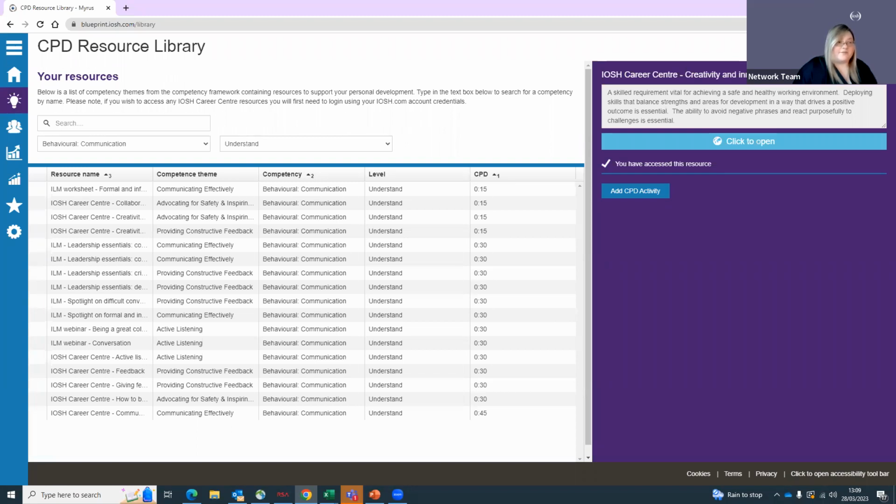Okay, brilliant. So as Chloe said, it's just a guidance. I do have another one here. What is the password for Blueprint, and is it the same password used for my IOSH? So maybe just clarify how you access the new CPD. Back in November 2022, you should have had an email from us that would have had your Blueprint username and a temporary password. If you've not got that, you can drop us an email to that cpd.inquiries email, and we can get those sent across to you, because it is a different login to the My IOSH login.